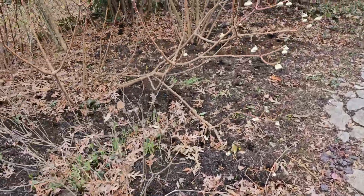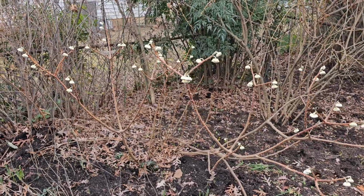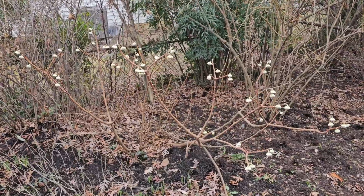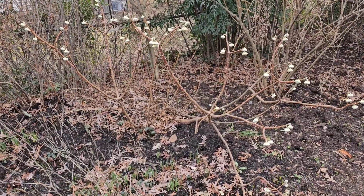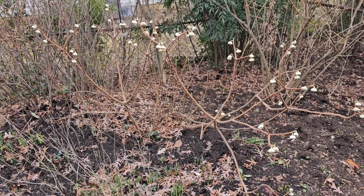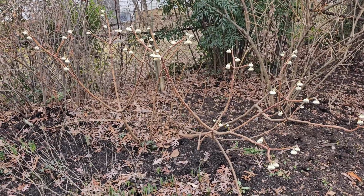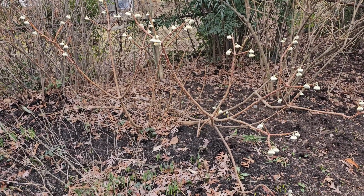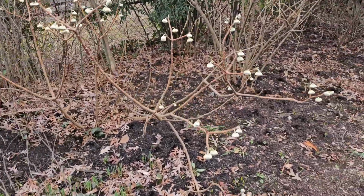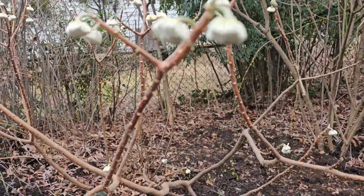Now I am most excited about this. This is my edgeworthia, also known as Chinese paper bush. The first year we lived in the house, so that would have been 2016, I think I had 3 little blossoms on it. And I counted them up this week. Every year I've counted, it's like 10, 20, 30. This year we are up to over 70 of these wonderful blooms.